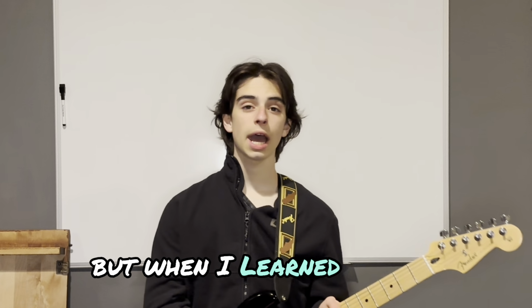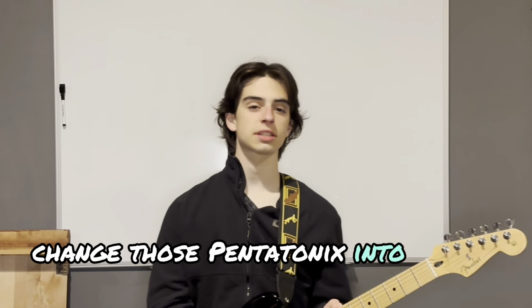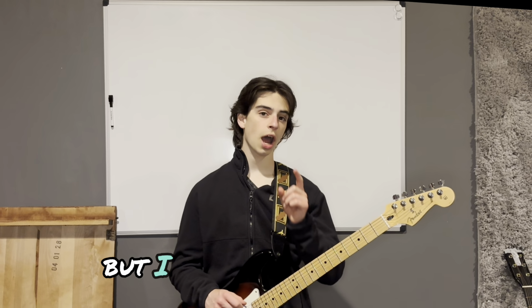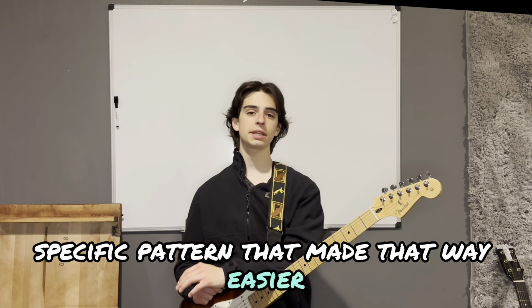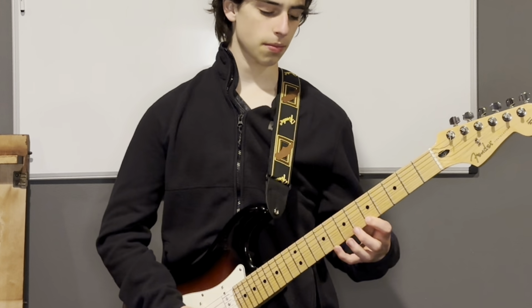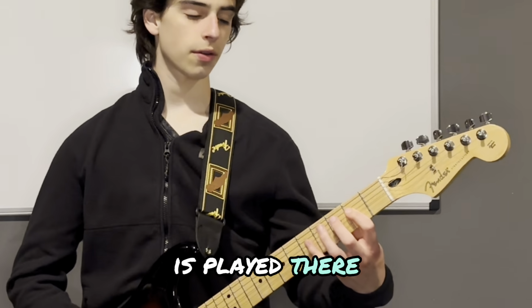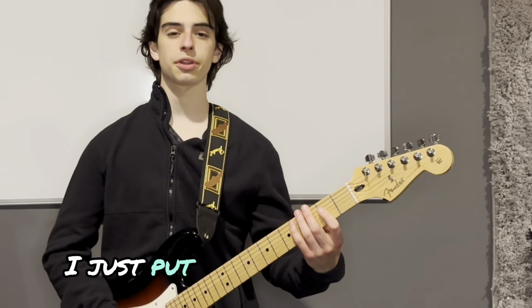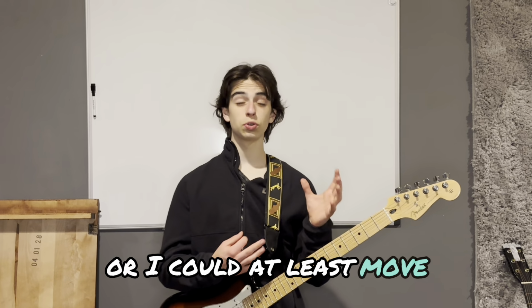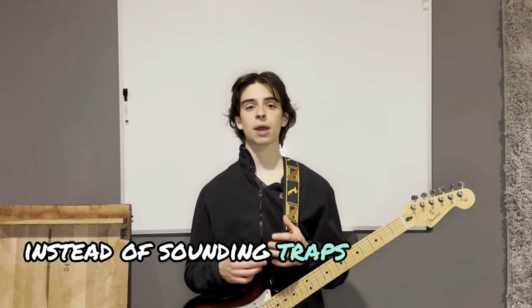When I learned how to change those pentatonics into 7-step scales, I then could go up and down the neck with more notes, but I also learned a very specific pattern that made that way easier, which is just octaves. If this is played there, I could just play the same thing there, and it would sound pretty good, or I could at least move around the neck instead of sounding trapped in the same spot.